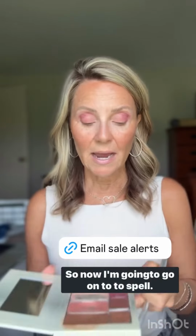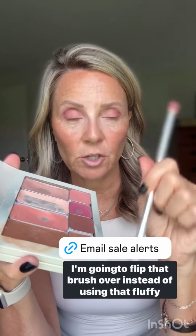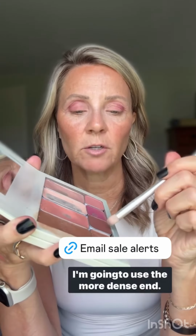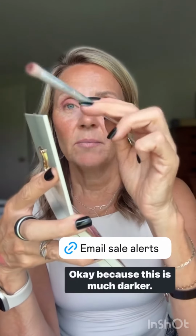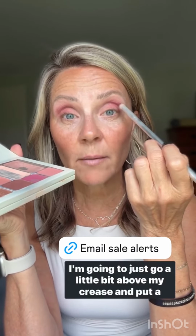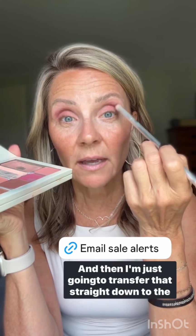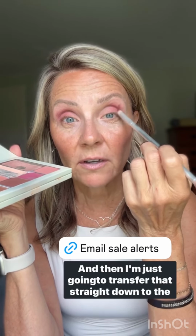Okay. So now I'm going to go on to Spell, and Spell is also a matte. Mija's a matte. Claire's a matte. Spell is also a matte. I'm going to flip that brush over. Instead of using that fluffy end, I'm going to use the more dense end. Okay, because this is much darker, and I don't want to place it directly in my crease. I'm going to just go a little bit above my crease and put a dot, and then I'm just going to transfer that straight down to the corner of my eye.